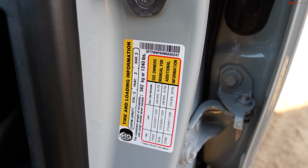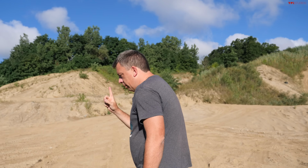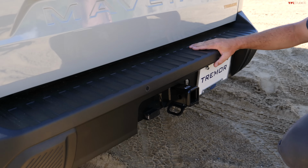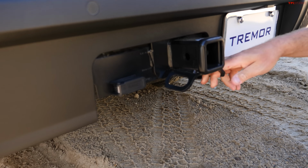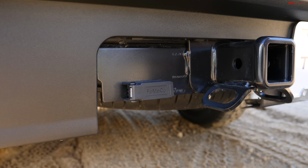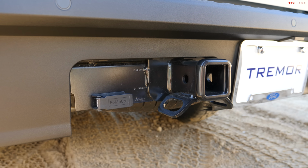But why do you lose a little bit? Well, it's also because of the equipment, but also suspension tuning. Ford tells me that they tuned the shocks and the suspension just a little bit softer to accommodate more off-road driving. And of course, you get that benefit as well on the road. But for towing, 2,000 pounds is the maximum. So you get basically the same hitch, 2-inch receiver, 4-pin trailer wiring package, but no access to 4,000 pound towing.